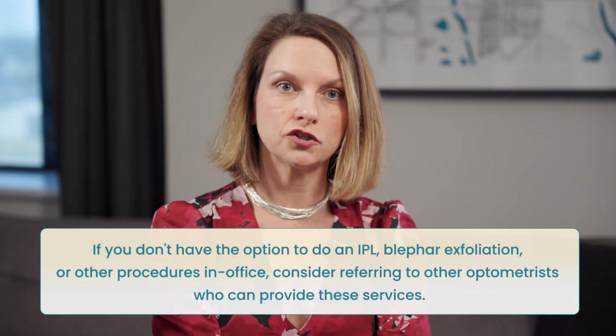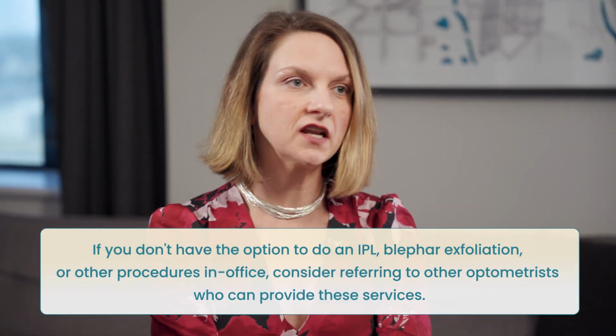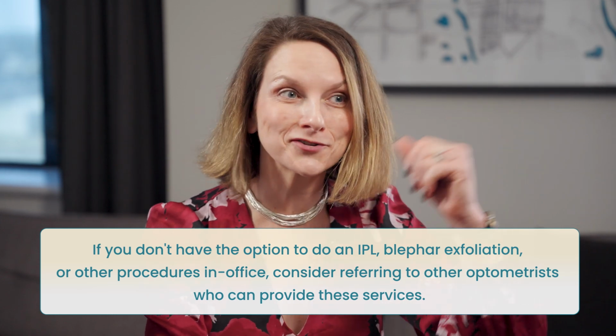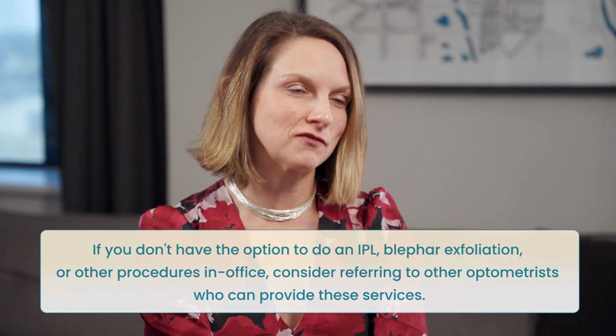And I think it's a really good thing to mention also, don't forget about lateral referrals. If you don't have the option to do an IPL, blepharoexfoliation, any of these other procedures in office, you've got friends, other optometrists down the road that maybe can do that, as well as, if you're talking about treatment of rosacea, dermatology.